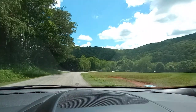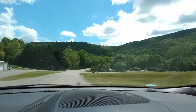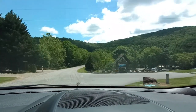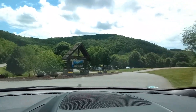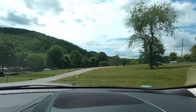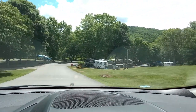Coming in here to River Bend Campground in Hiawassee, Georgia. Sorry for the dashboard showing up. This is a fiberglass camper rally, and I've heard that there are 95 trailers registered for this. So I'm going to get here and get checked in.